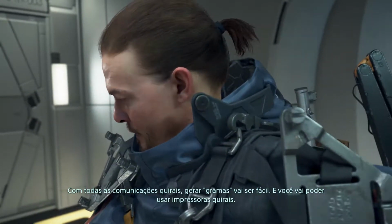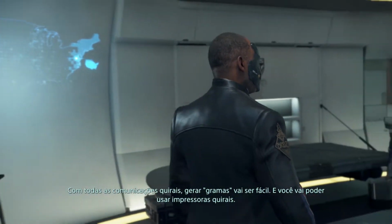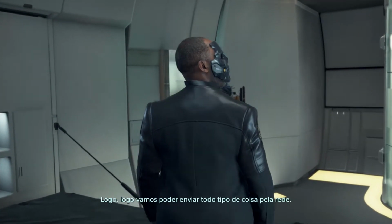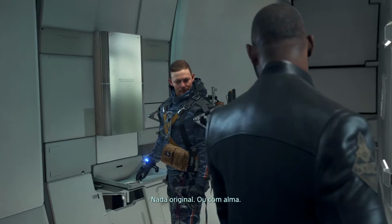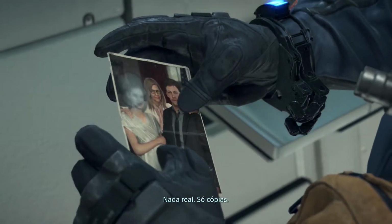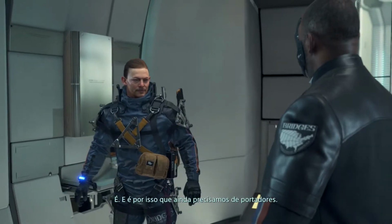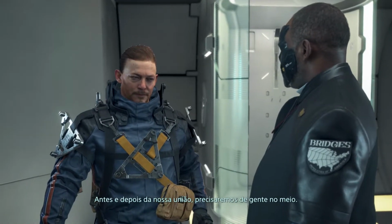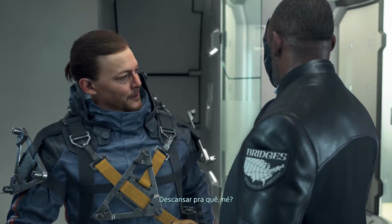Once you establish Cairo communications, generating grams won't be an issue. You'll also be able to use Cairo printers. Won't be long before we're able to send all kinds of things through the wire. Except anything original. Or that's got a soul. Nothing real. Just copies. True. Which is why we'll still need porters like you. Before and after we're made whole, we'll need men in the middle. No rest for the wicked, huh?